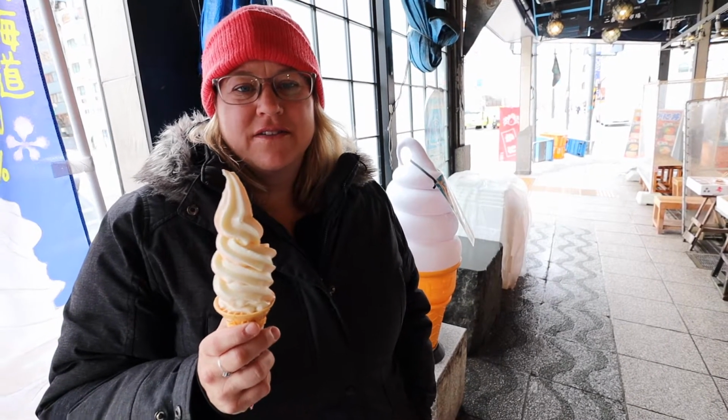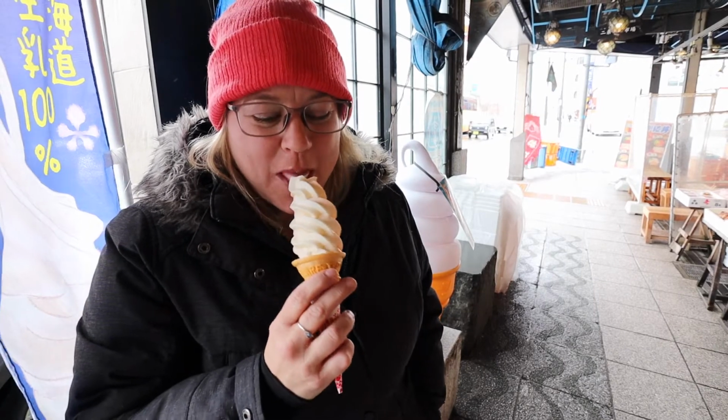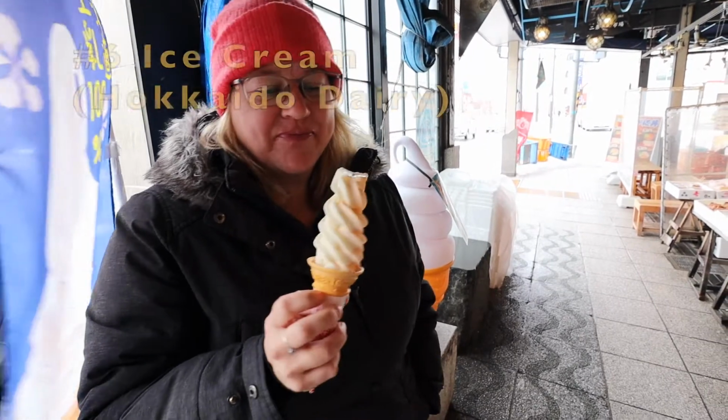So one of the things Hokkaido is famous for is their dairy products, and getting ice cream is a must-do in Sapporo. Let's see how it tastes. I like the melon. Tastes like those melon bars you can get in Asia.